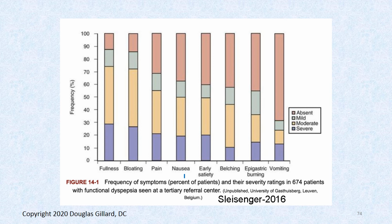But nevertheless, here's a study done in 2016. Schlesinger talked about it in Schlesinger's 2016. Over 600 patients who had dyspepsia were questioned about it. And specifically, they had a questionnaire, and they were explained and had to be taught what the difference of these symptoms were. And they volunteered to take it, and here's what they had.